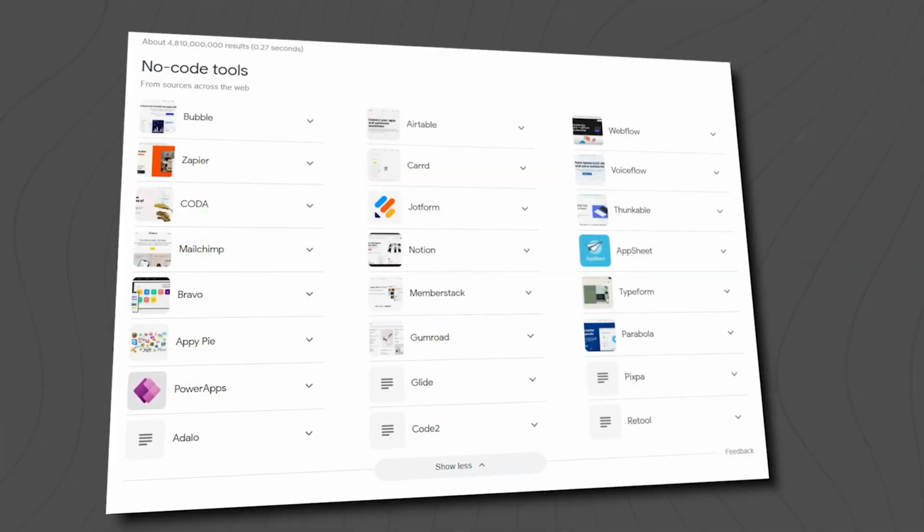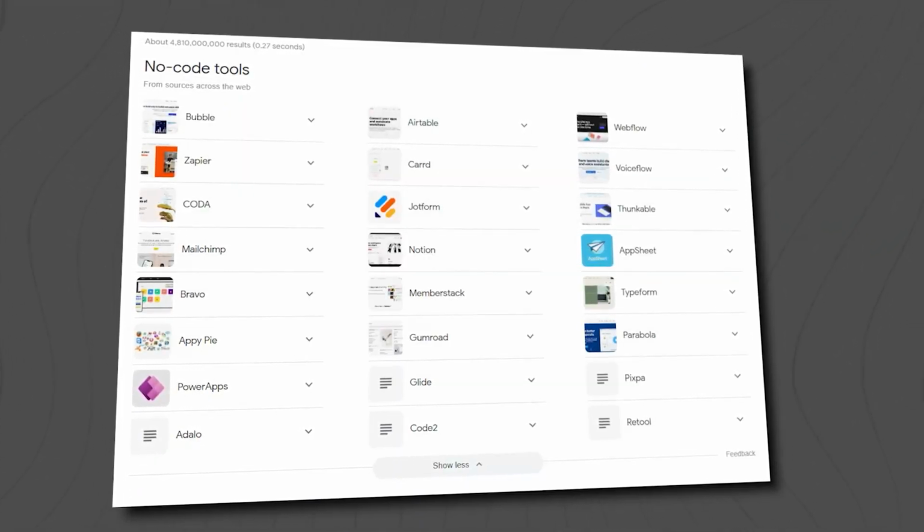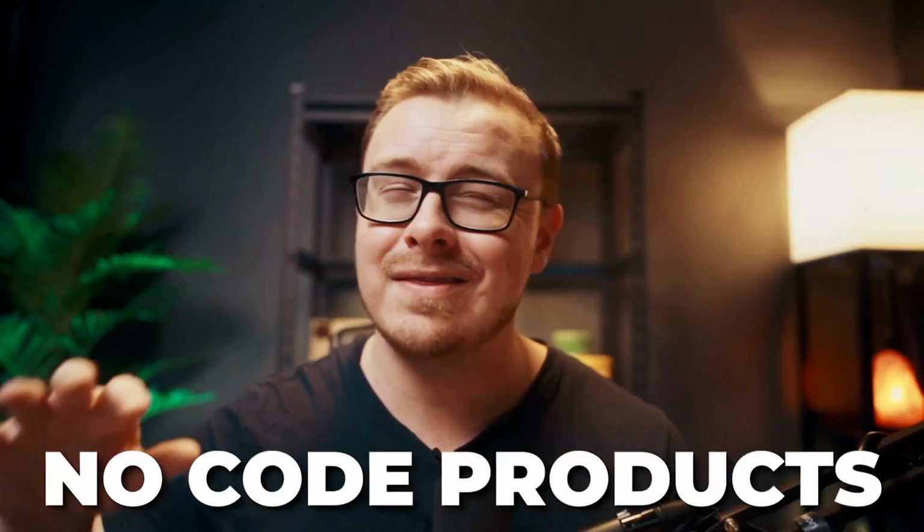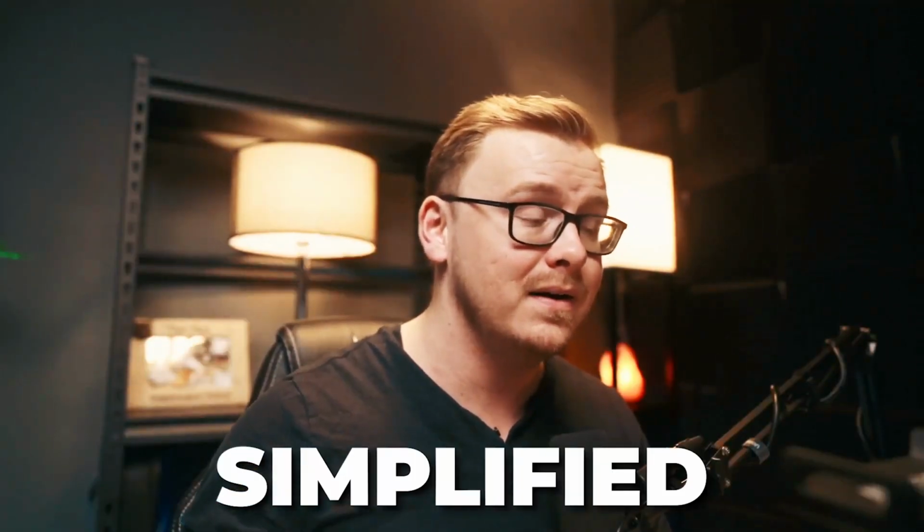Now, there's a lot of products out there called no-code products that are making it much easier to break into the SaaS industry. But I've tried some of these no-code products out, and they are awesome, don't get me wrong, but they're still way too simplified. Like, the products that you make are still way too simple.